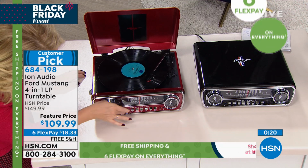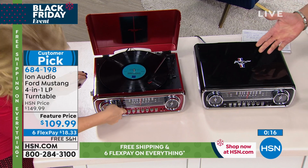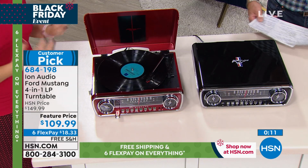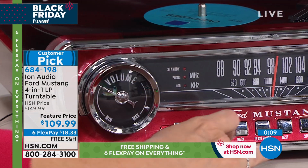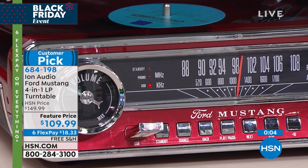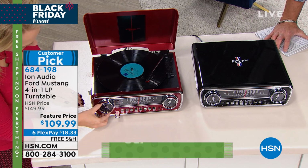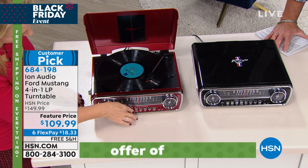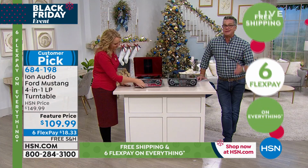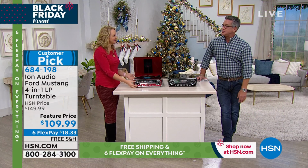It's nostalgic and kind of retro, but at the same time it's got modern features built in, so it's easy to use. This really does it all. It's so much fun. It's gorgeous. And if you want to listen to AM, FM radio, you can do that. It's just really a beautiful piece for your home. They are more than half sold out right now with our remaining quantity. Write down the item numbers. It's a customer pick. Read the reviews. And remember, if you get it home and it's not everything we said, you get to keep it till the end of January. We have extended returns all the way till the end of January in 2020.